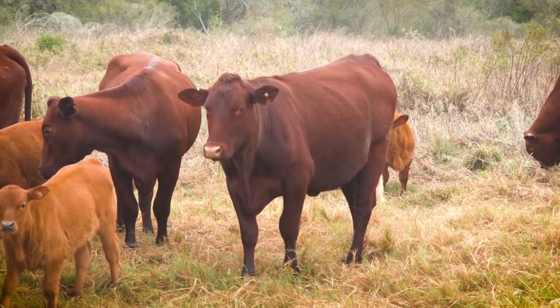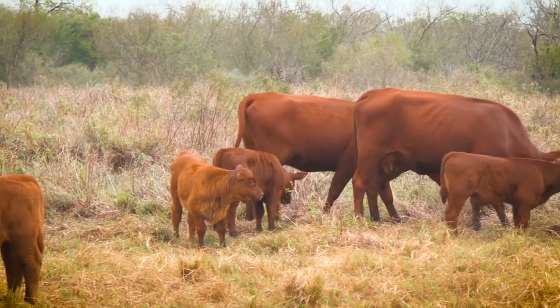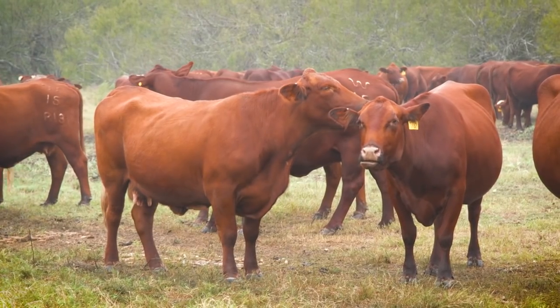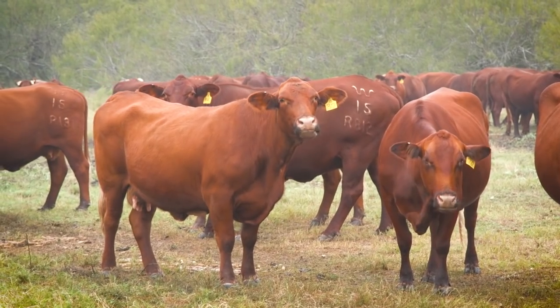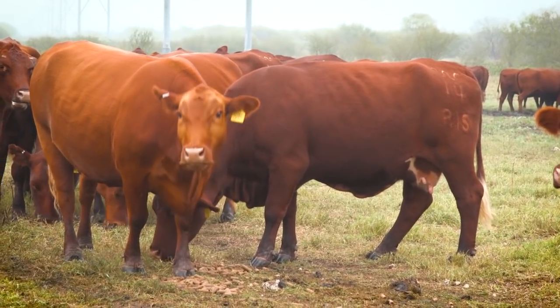And really, if you think about what those breeds do when they're put together, it's a combination of quality, maternal traits, and a lot of good value from the Red Angus side, and adaptability and growth from the Santa Gertrudis side. Both breeds have the red hide, which is more favorable in the southern geographies. A black hide tends to heat up faster, and a red hide is a little cooler out in the sunshine in these hotter climates. And so we really look forward to where this program can go.